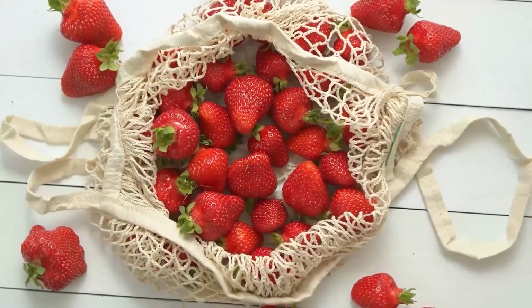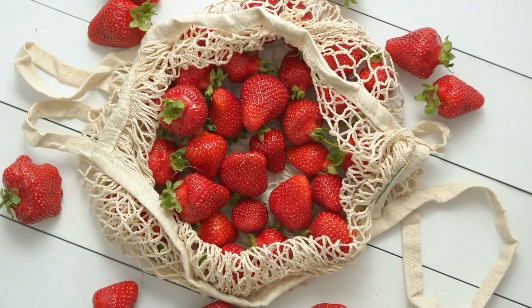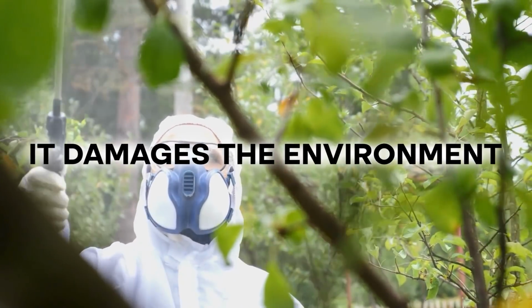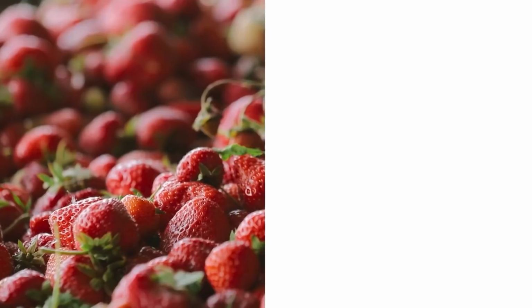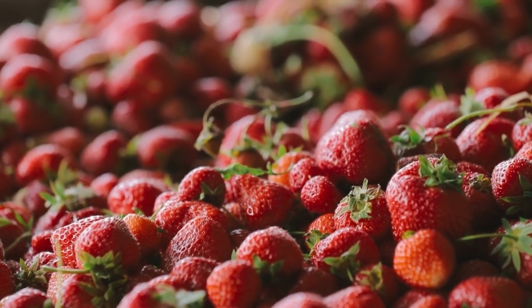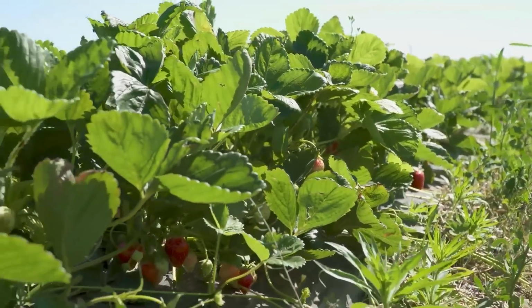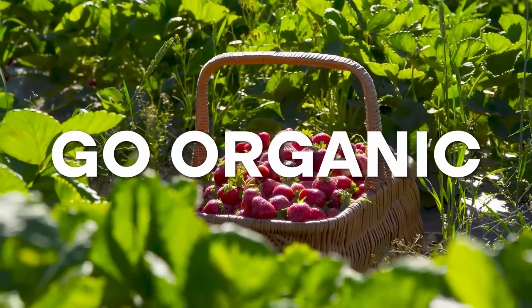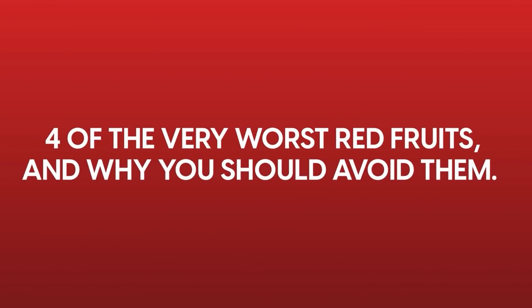So today's modern strawberry industry does not just put consumers across the country at risk for multiple diseases. It damages the environment and puts the health of those living near corporately controlled farms in severe danger. To gain the benefits of diabetes-fighting strawberry power without the risk of consuming harmful toxins, and to help your community, go organic. Now you know 4 of the very worst red fruits, and why you should avoid them.